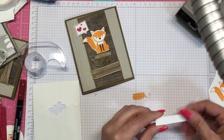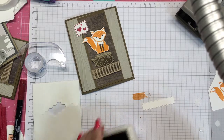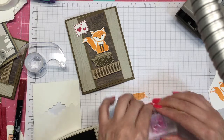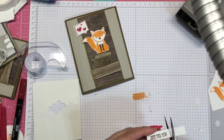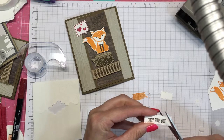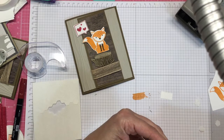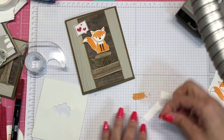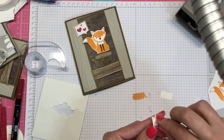And then I've cut out a rectangle here from this stitched rectangles. And I'm going to stamp just for you. And I'm going to stamp that. And I want to go ahead and make a little banner, so I'm just going to cut off a little edge and then just angle it, just like that. And of course, you know, more dimensionals, because we love dimension. It's totally awesome.